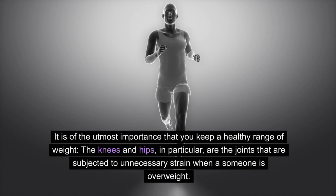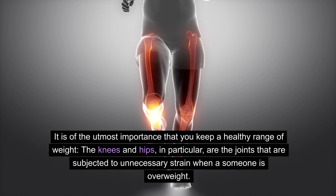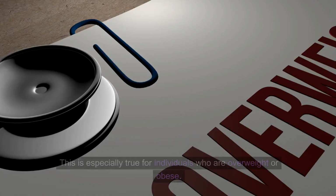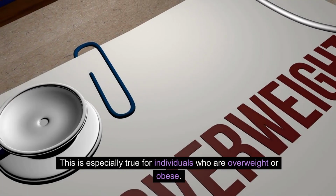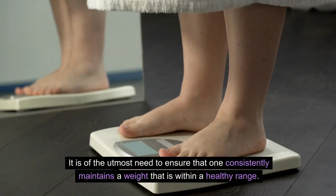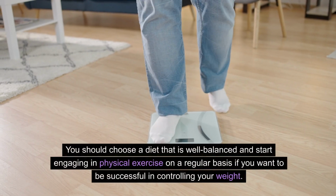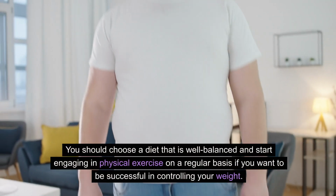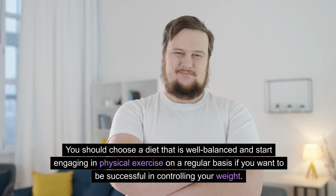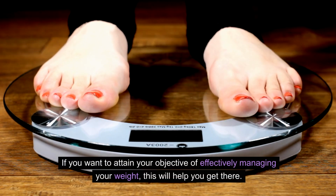It is of the utmost importance that you keep a healthy range of weight. The knees and hips, in particular, are the joints that are subjected to unnecessary strain when someone is overweight. This is especially true for individuals who are overweight or obese. It is of the utmost need to ensure that one consistently maintains a weight that is within a healthy range. You should choose a diet that is well balanced and start engaging in physical exercise on a regular basis if you want to be successful in controlling your weight. If you want to attain your objective of effectively managing your weight, this will help you get there.